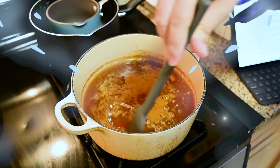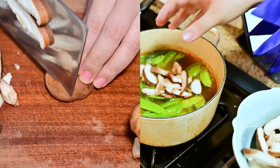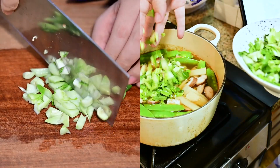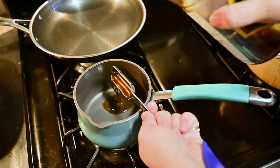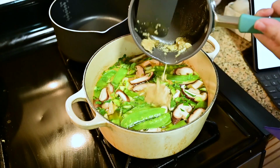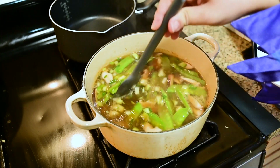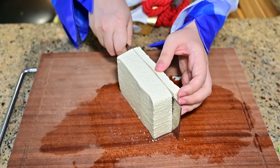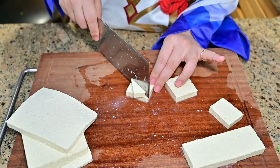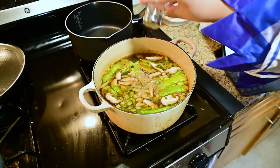Here's how it's done. Gently simmer vegetable broth. Add trimmed snow peas, sliced shiitake mushrooms, sliced bamboo shoots, chopped baby bok choy, and cook for 5 minutes. Next, sauté grated ginger and minced garlic in sesame oil to make a mixture. Add it to the pot along with soy sauce and rice vinegar and stir everything together. Cut the firm tofu into 0.6 cm equilateral triangles and submerge them carefully in the soup for 5 minutes. Finally, season the soup to taste.